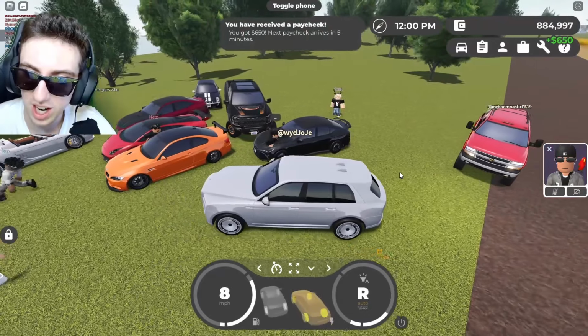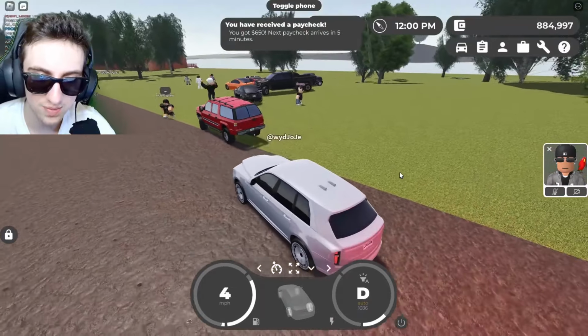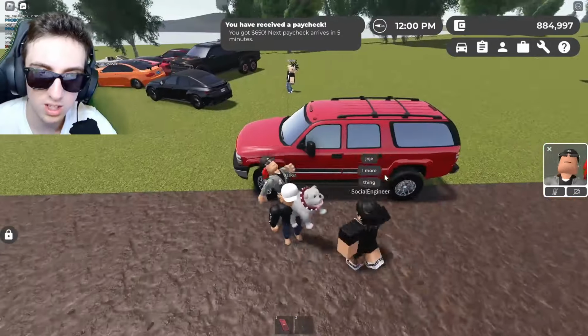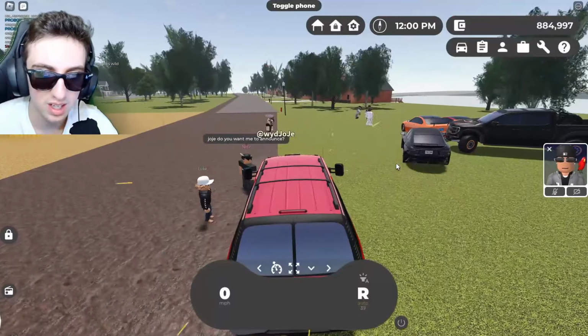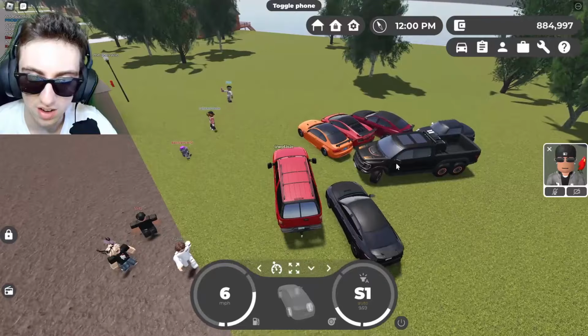Wait, give me that Chevy. Can I take that Chevy? That's a really good car. Could you unlock that? Okay, nobody else spawn in their cars. This is actually looking like a good thumbnail to me. Do you want me to announce? No. Everybody keep your cars.